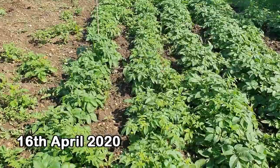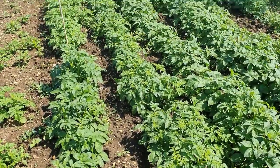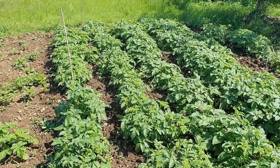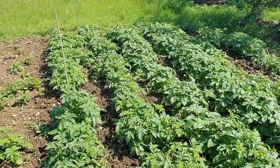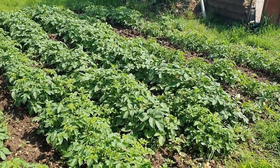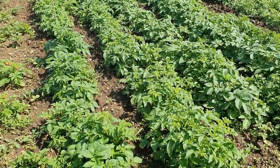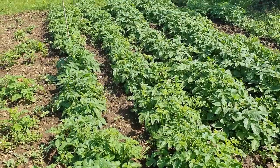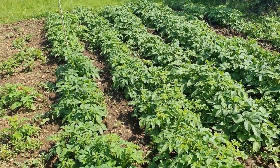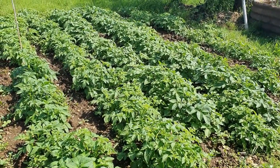I can't remember what month it was, to be honest. The potatoes are looking nice. Do you spot a difference between my potatoes in the containers and those here yet? I don't know yet. I planned four rows because I don't like digging, man. Well, I'm going to experience digging them up this year.